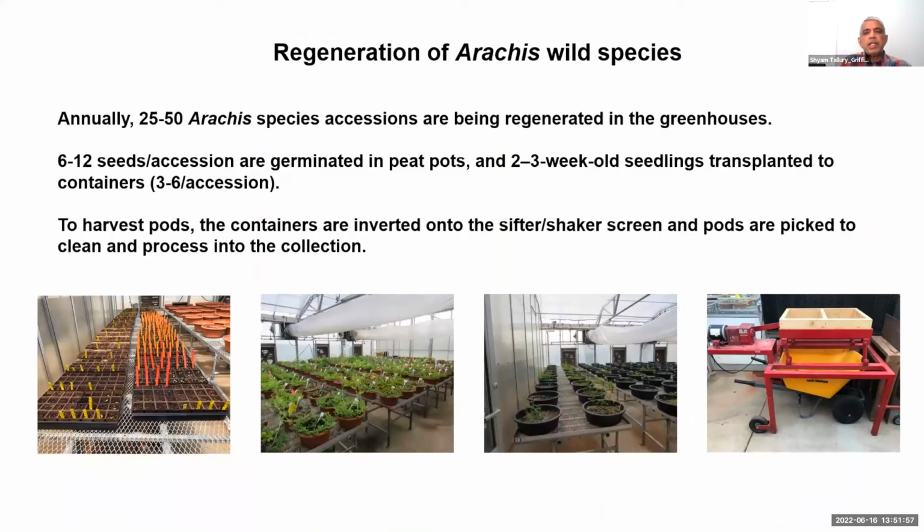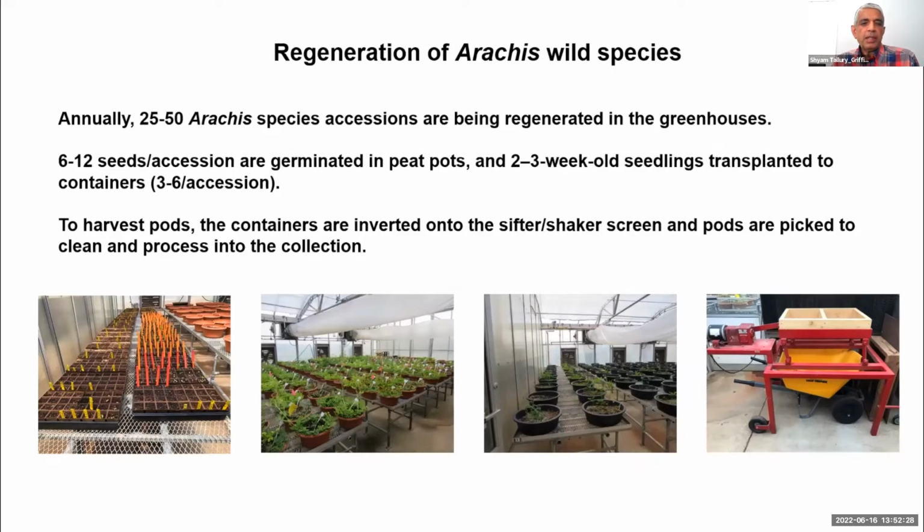So as I mentioned, the regenerations of these wild species, we do it in the greenhouses, and annually we regenerate about 25 to 50 Arachis species accessions. And what we do is we take about 6 to 12 seeds per accession. They're germinated in peat pods, as you'll see on the left there in the very first picture. And we grow them in the greenhouses. And when the seedlings are about 2 to 3 weeks old, we transplant them into different types of containers, as you see in the middle two pictures there. And depending on the species, we use anywhere from 3 to 6 different containers for each accession to get enough seed to process into the collection.